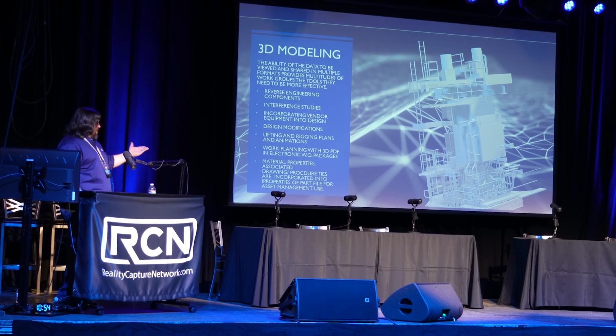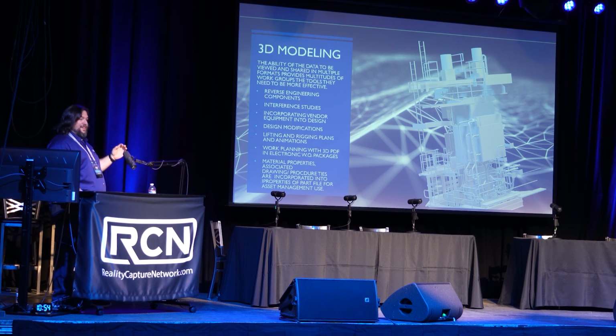Material properties, having the properties. We model in Autodesk Inventor because we need to know exactly, we can't have the auto modeling aspect of it. If something's a deviation from what it was actually designed, we need to know that because quite a bit of these are really tight fit-ups.